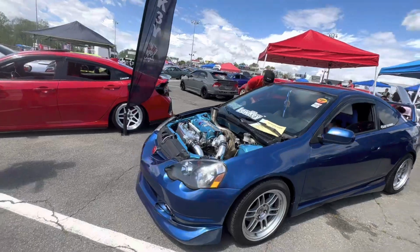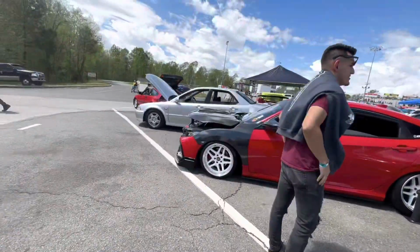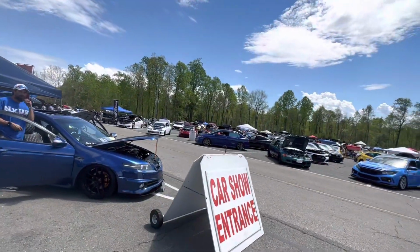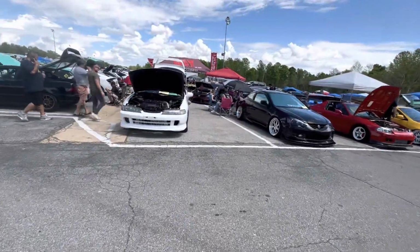Setup. TSX. Another RSX with a Gato manifold, boosted. Fire. Oh look, there's a stock Mugen over there. I'm gonna check that out later though. But I'll show y'all this lineup right here.